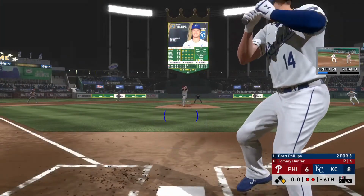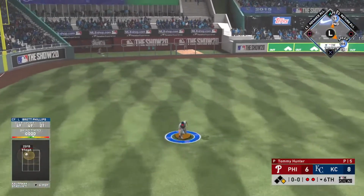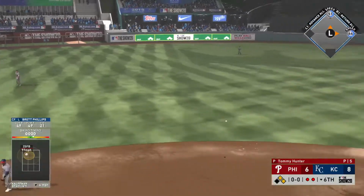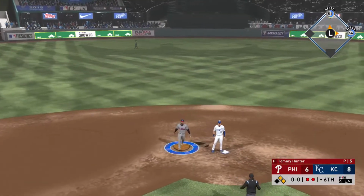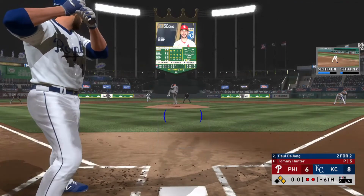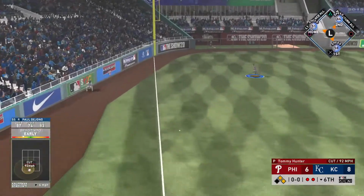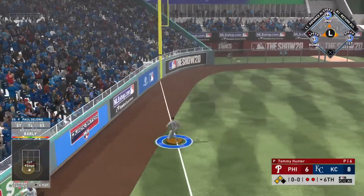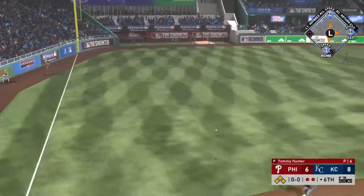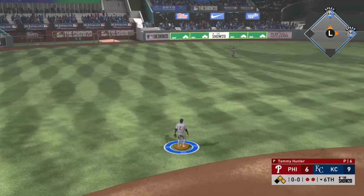At the plate now, Brett Phillips. And there's a line drive, base hit to left field. Paul DeYoung digs in next. Drilled down the line. A dive, but he can't get a glove on it. It's through for a base hit. They're going to extend their lead as the runner scores from second.